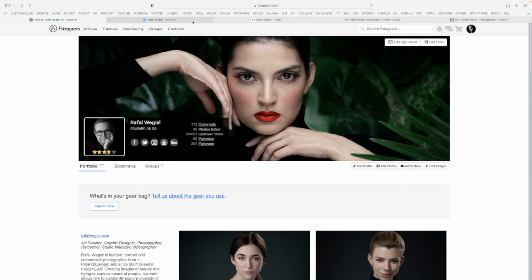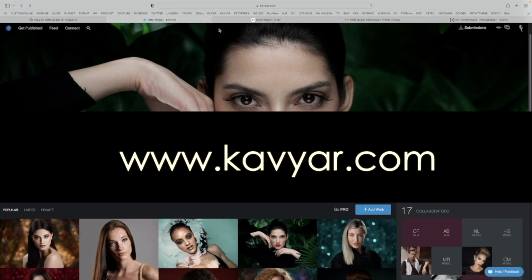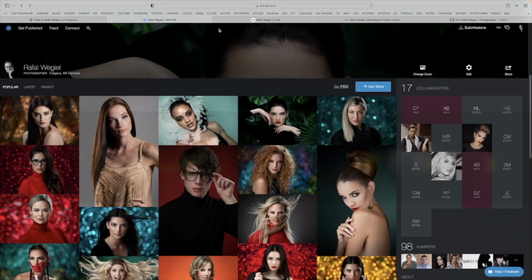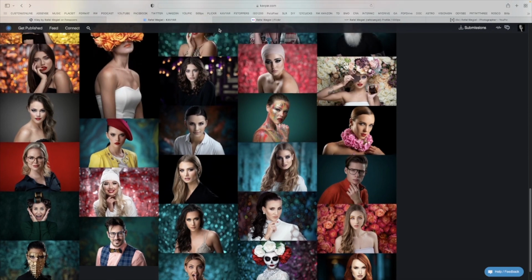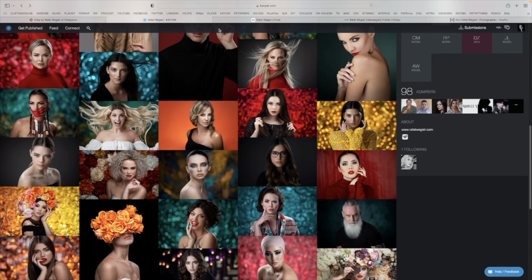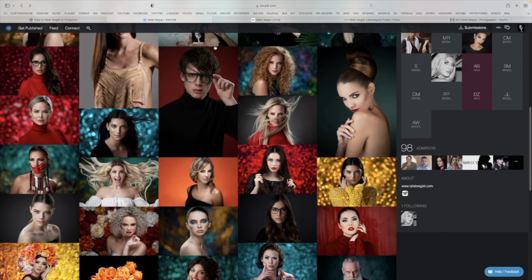The next one is called Caviar.com. Also a really good website. You can really easily share your work here. There are of course some limitations here. You cannot really post a lot of images. I think there's 40 images which you can share, and if you want to share more, you have to pay for a pro membership. But still, you can have some cool images. You can post the coolest photos you have, and just share with the world what your photography is all about.